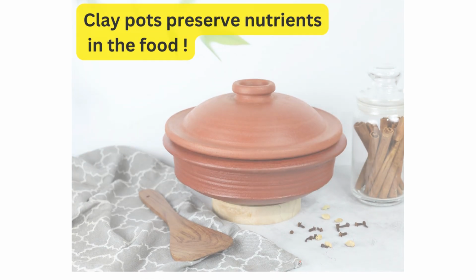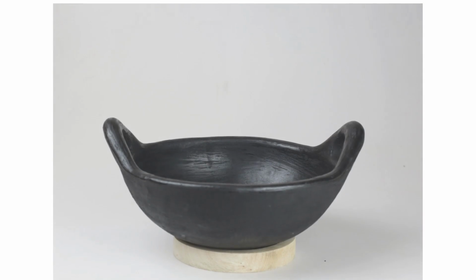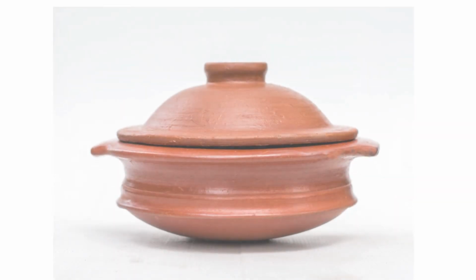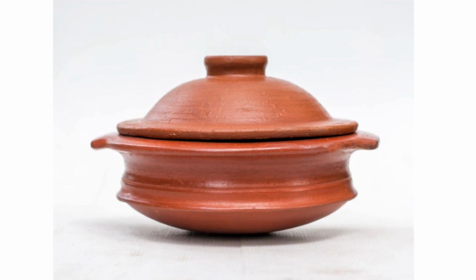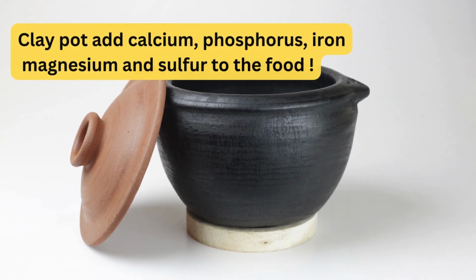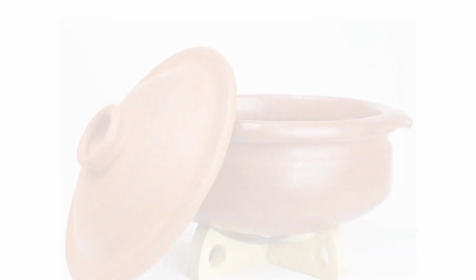It is said that the process of cooking in clay pots adds calcium, phosphorus, iron, magnesium and sulfur to the food, which is quite healthy for the body. Clay pots are quite inexpensive as compared to other steel and non-stick cooking pots.